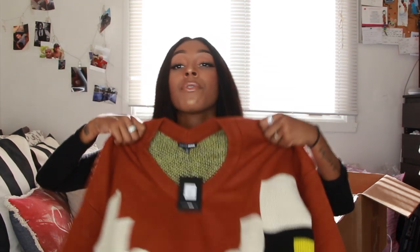Last but not least, I got a chunky sweater. This is called the In That Moment color block sweater, size small. I saw Janet wearing this. Janet is one of the models for Fashion Nova, and it looks so good on her. When I tried it on, it felt so cozy and nice, and I can't wait to wear it with leggings or jeans. I have this pair of sand Uggs. I thought they would look great with this. I just love the cozy look. I love anything knitted and sweater.